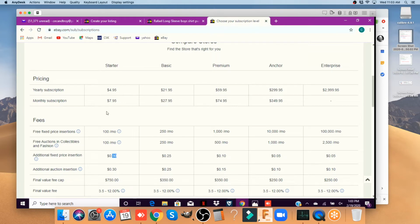And so what I mentioned a moment ago is, on that first 50, no store. After that, you get 35 cents per listing. So if you were to do 100 items without a store, then that extra 50 is going to cost you $17.50. And so it's definitely worth it to do a store right away to get lower fees, right? Okay, so that's the starter store.